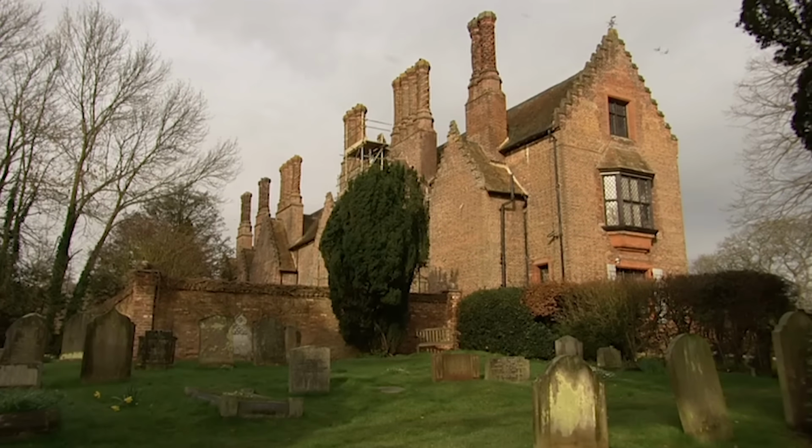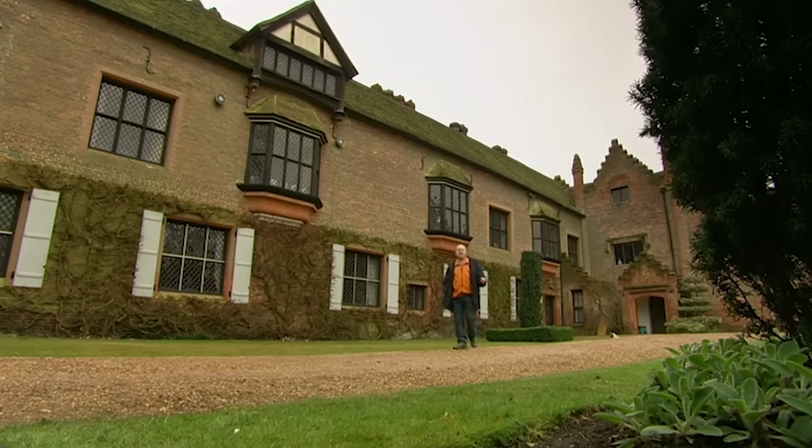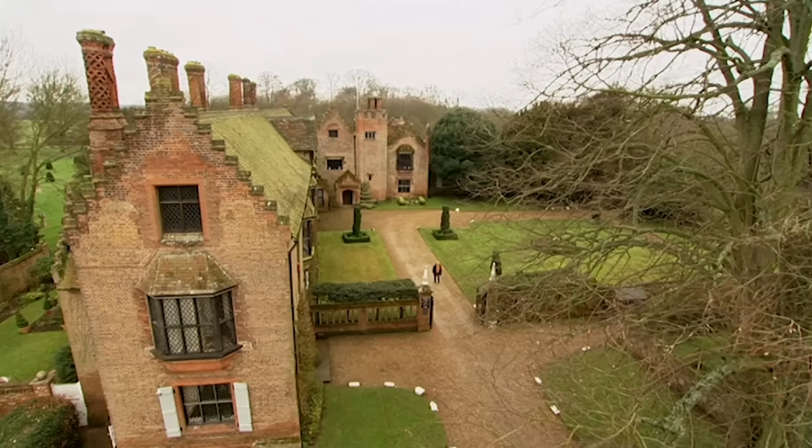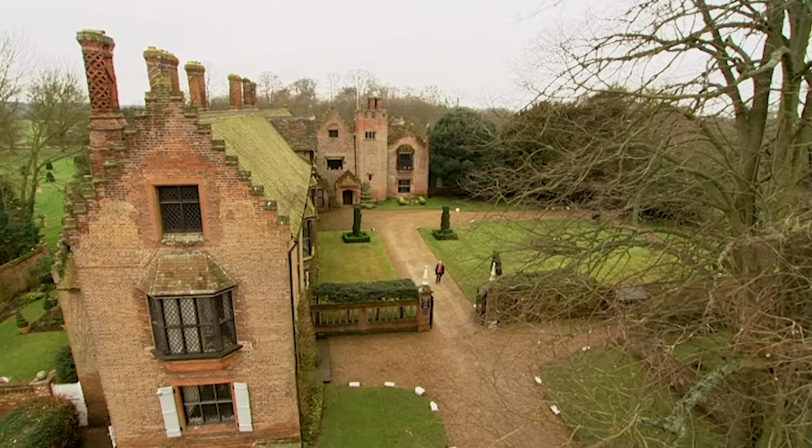But magnificent though this Tudor building is, it's hardly big enough to support the king and his entourage of over 300 courtiers. It must have been at least twice this big. So where's the rest of it? And what exactly does it take to build a house fit for a king? As usual, we've got just 3 days to find out.